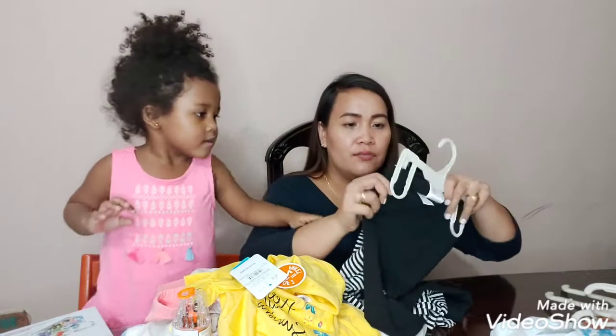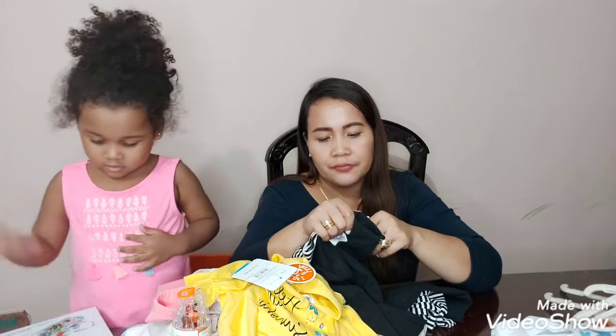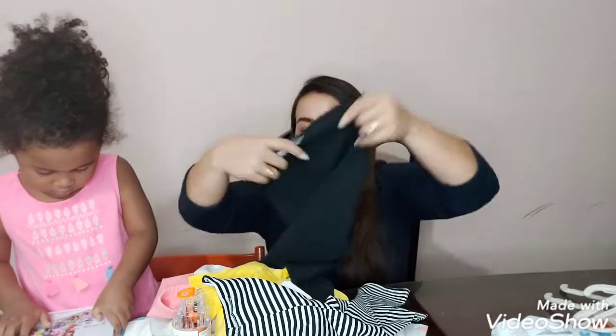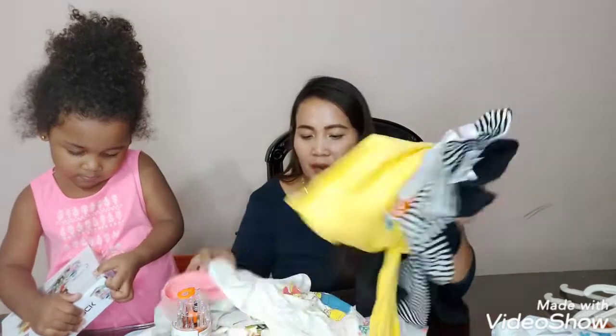Yeah. So another set of leggings for Sarah. Her size is 2 to 3 years old. Yeah, because she's 3 years old. Yes, you are 3 years old, but you're turning 4 soon. And this one. So I think we can mix and match this set.